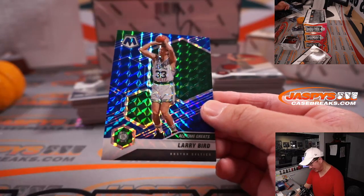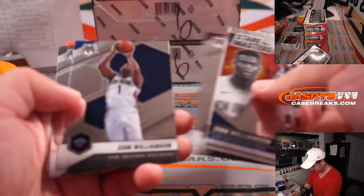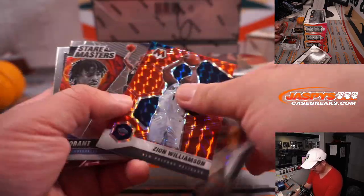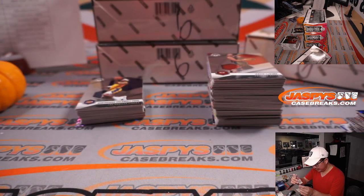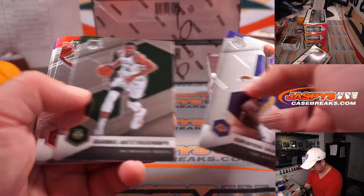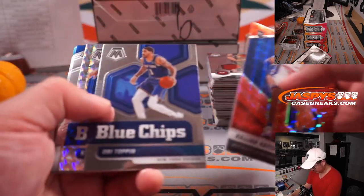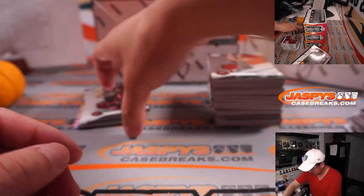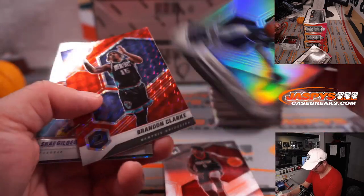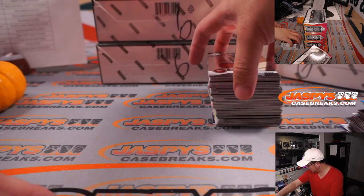Here's Larry Bird, 38 out of 99. All-time greats blue for Nick and the Celtics. Sean Tate. His stock is rising. This goes to Francesco and the Rockets. Sean Tate, NBA debut.